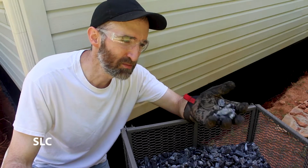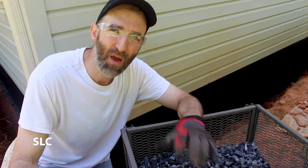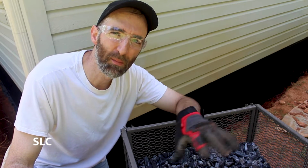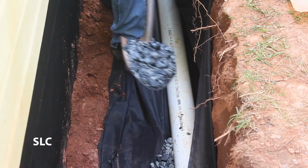Next up, we're gonna be using some crushed 57. I've washed this thoroughly to get any contaminants out. And we're gonna put this around the pipe, and that way it gives it a little extra room for water to be able to get into the pipe, and a little bit just easier for everything to flow.